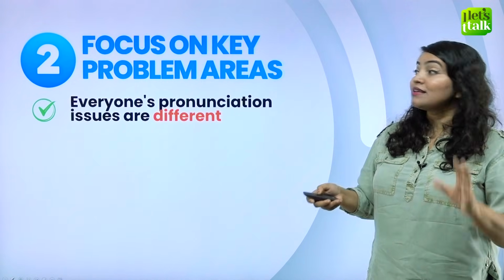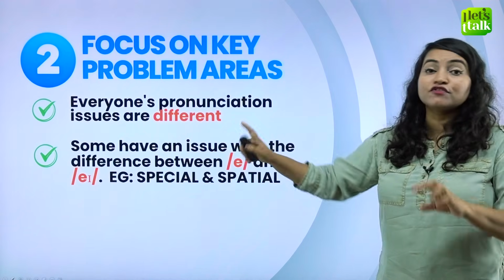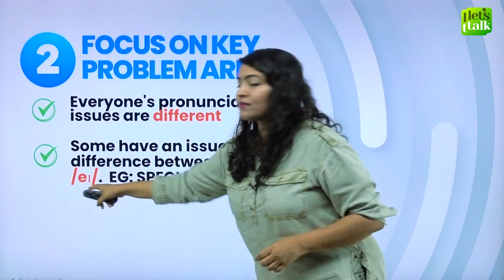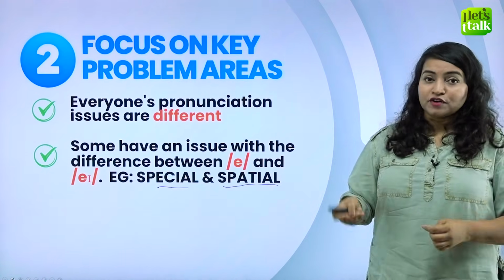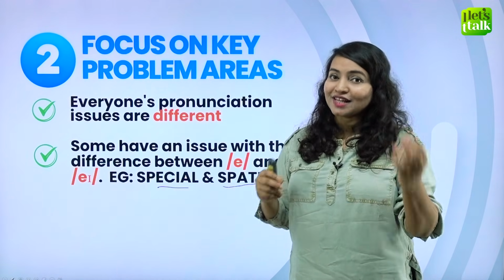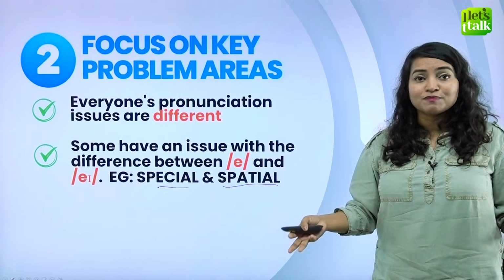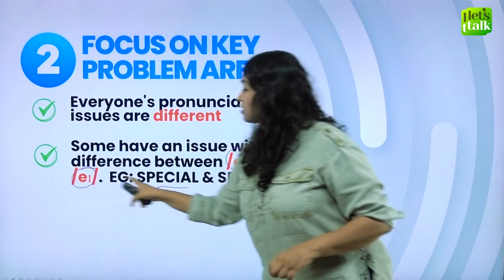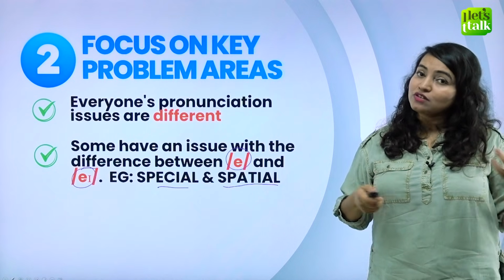Everyone's issues are different, and therefore, you must understand that if you have different issues, for example, some of us have an issue with a and a. Some people say special and spatial differently. I've heard some people say, this is a very spatial thing for me. Well, that's wrong. It is a special thing for you. Spatial refers to something having a lot of space. But do you see, because of the wrong pronunciation of these 2 sounds, you're actually changing the meaning of the words. So you have different pronunciation issues.